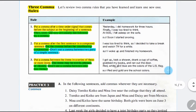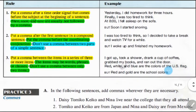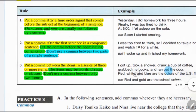Here we have the rule. Okay, we use a comma when we use these three commas. Put a comma after a time order signal that comes before the subject at the beginning of a sentence. Okay, and here we have an exception: then, soon, and now are usually not followed by a comma. So the comma, we can use it after a time order.